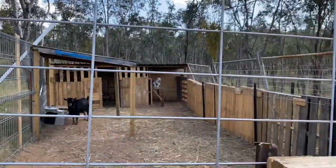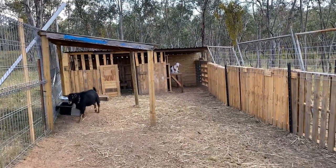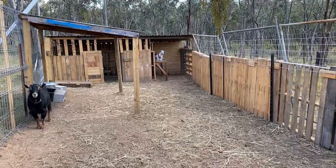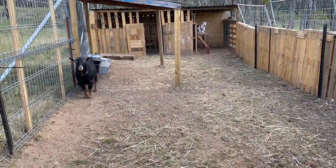Her little perch. Poor Oaky doesn't even get a look in. Gonna have to do this temporary fencing properly because this isn't enough for him.